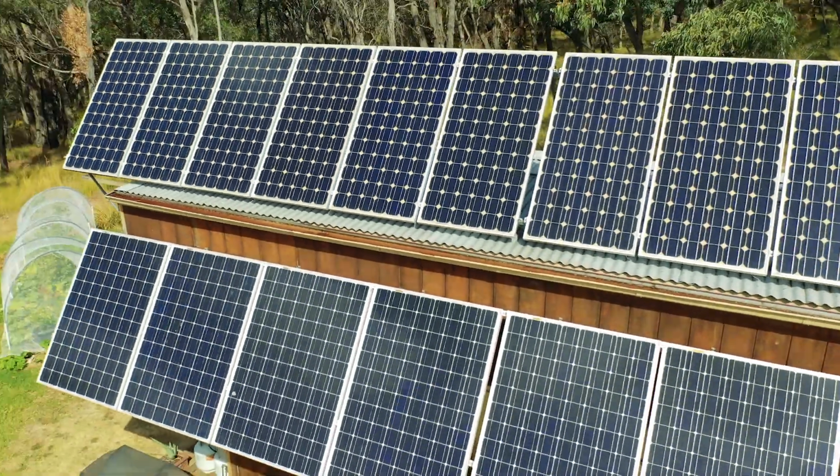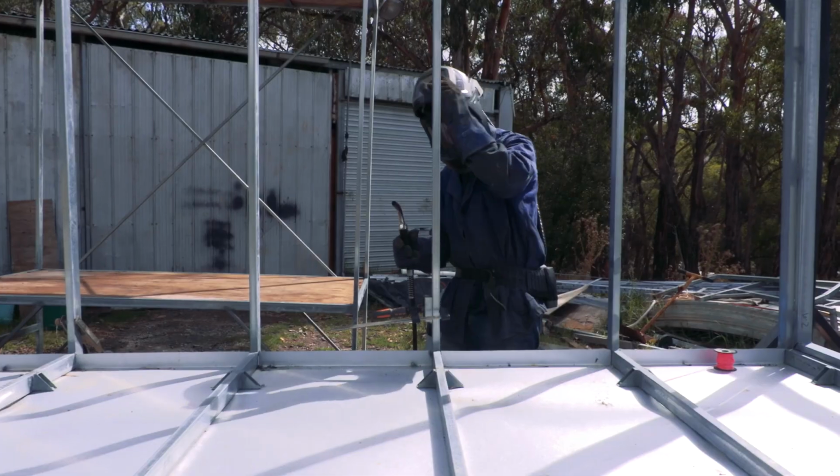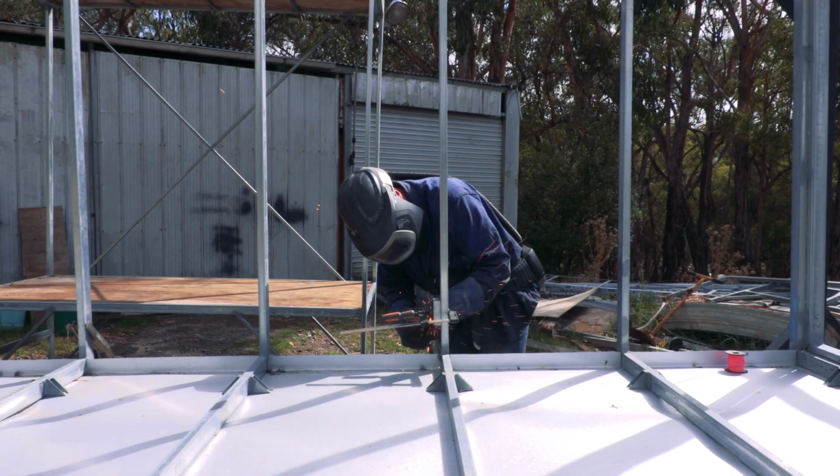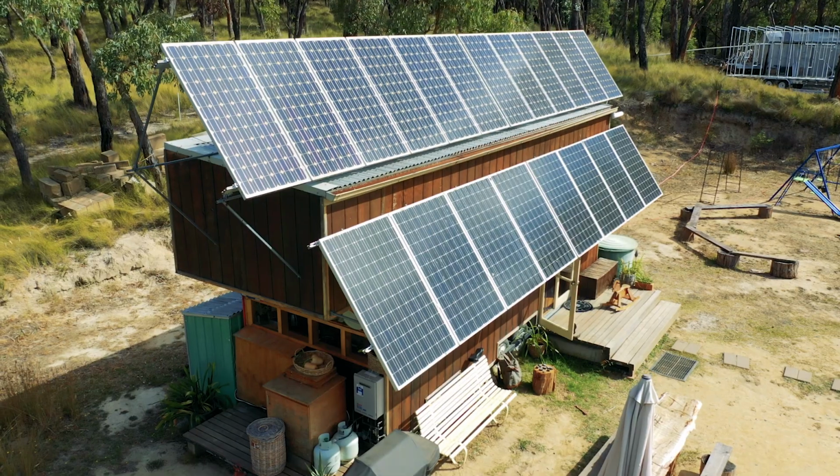So you're powering the tiny house and then you're also powering your workshop over there. Yeah, that's right. So welders, angle grinders, whatever I need to power during the whole day, it does it. So we figure the system is pretty well sized to what we need.